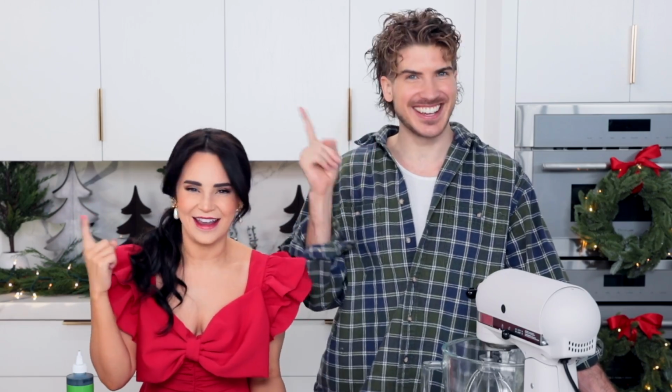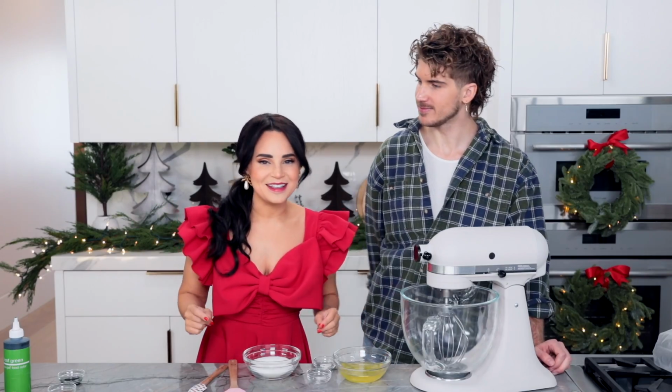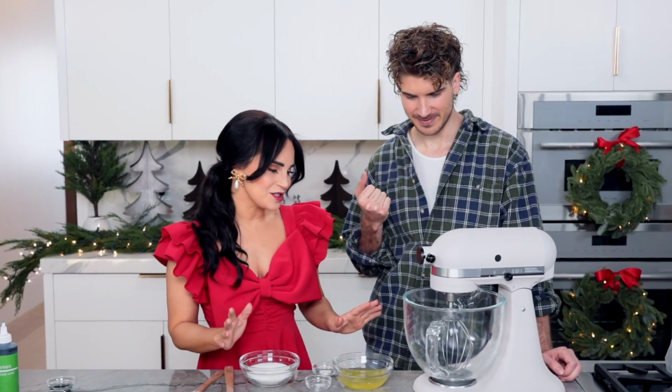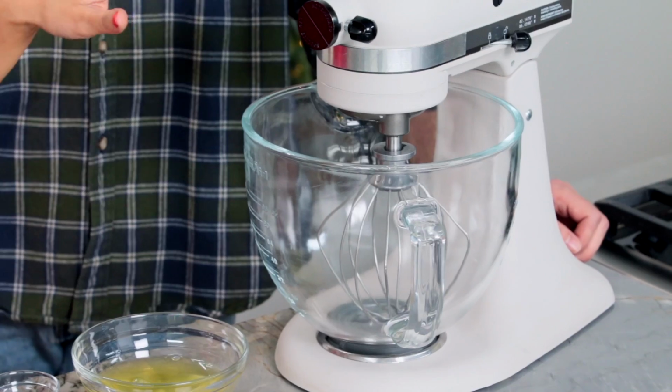Let's get started. First step to making our meringue cookies is making our meringue. Just 4 ingredients. It's very simple. We're gonna add a few more for fun, but I'll be putting all of the ingredients and the measurements down below, so if you wanna make these at home, you can follow along. All right, so first, we're gonna whip up our egg whites. So if you wanna unlock this. It's already unlocked.